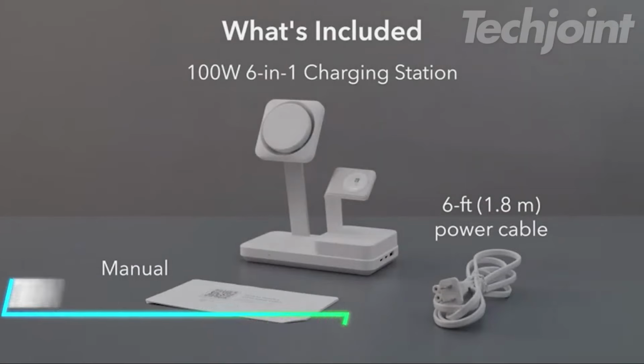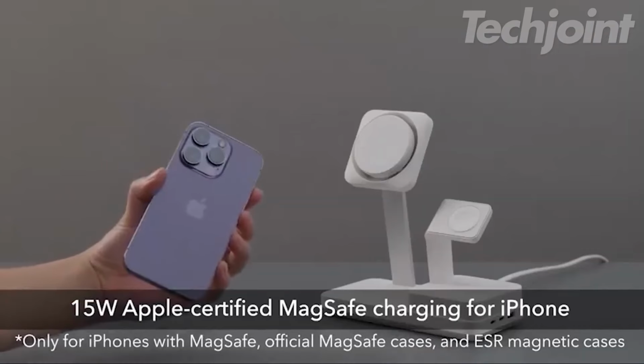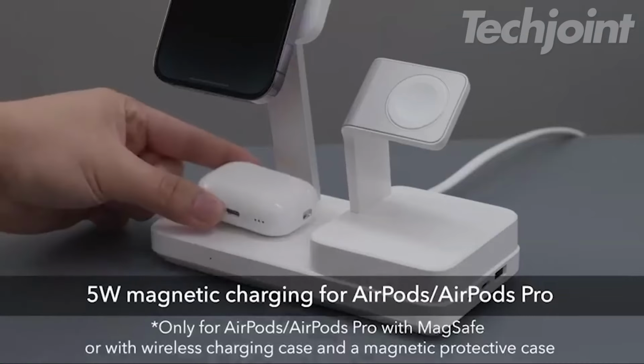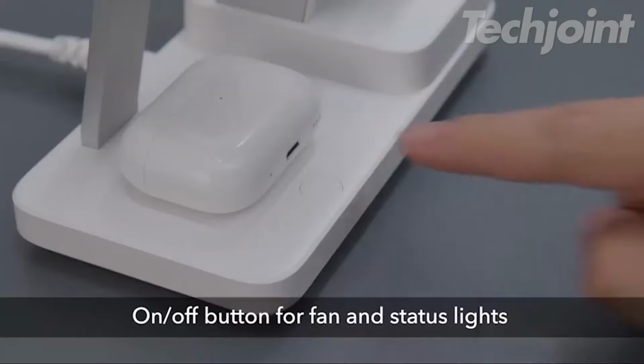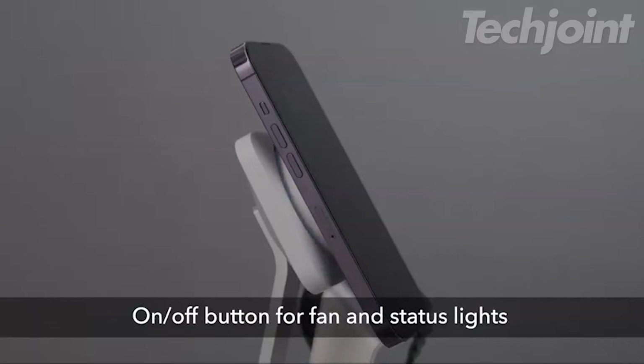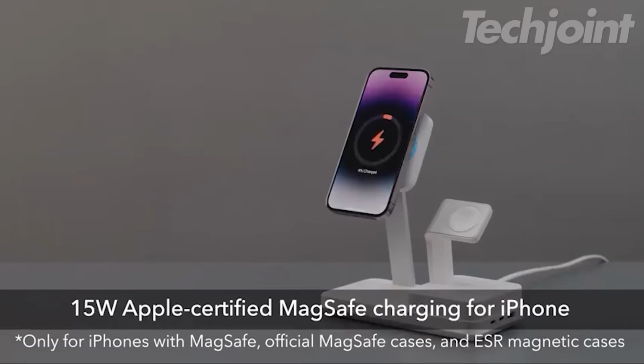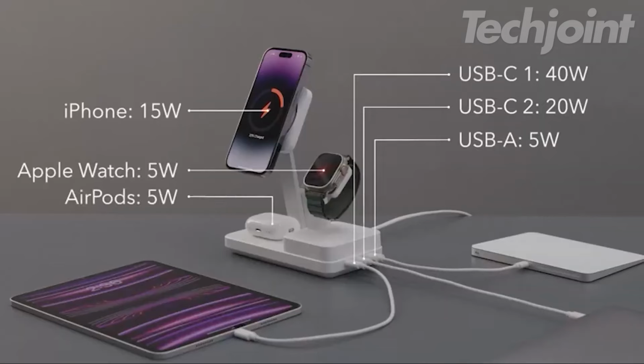Streamline your charging experience with this powerful 100-watt 6-in-1 GaN charging station. Designed for efficiency, it allows you to charge your iPhone, Apple Watch, AirPods, and more from a single outlet. With MagSafe compatibility, enjoy fast and secure charging for your devices, while the innovative CryoBoost technology ensures optimal cooling, maintaining high speeds without overheating.